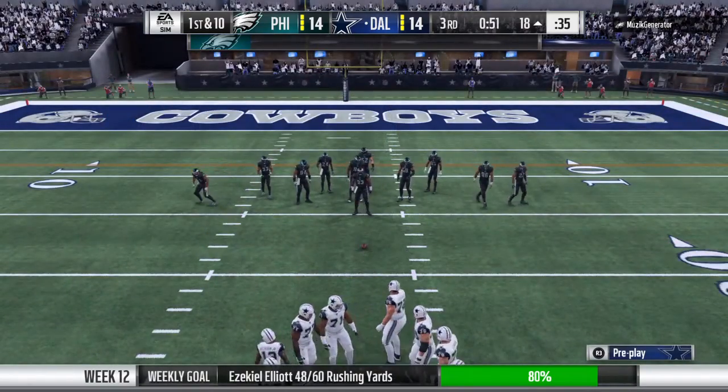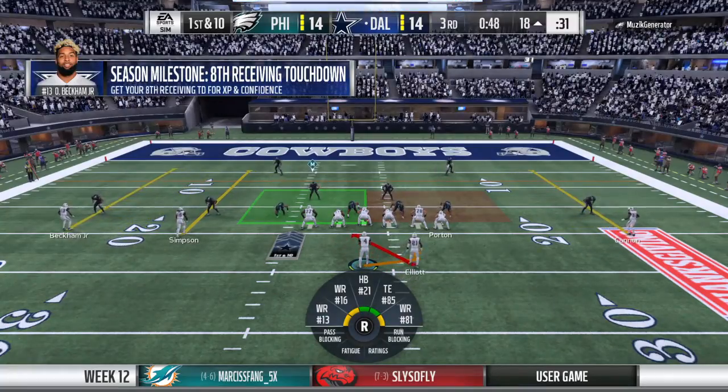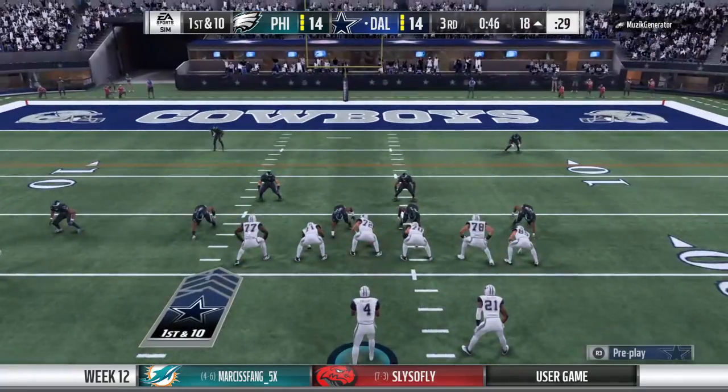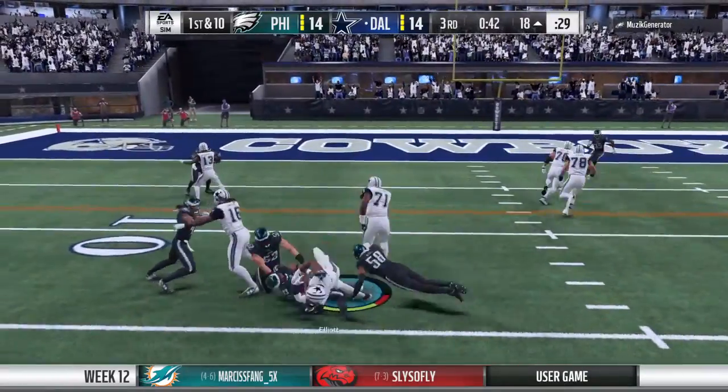2nd and 2 is prime time for a little bit of a gamble, isn't it? Open up the playbook, go play action, toss that bad boy deep. But in this situation, go ahead and give it to your back. Let him pick up a first down, keep the sticks moving.